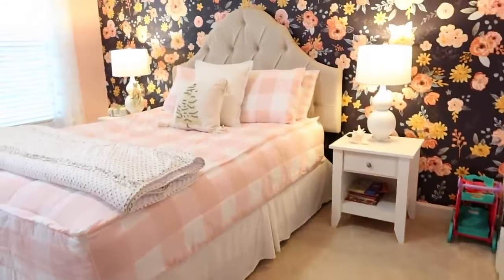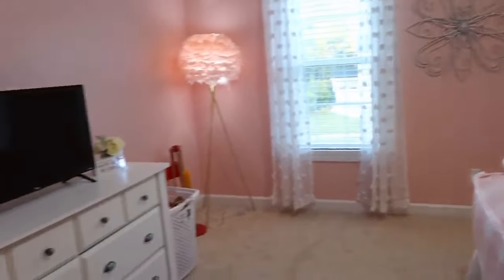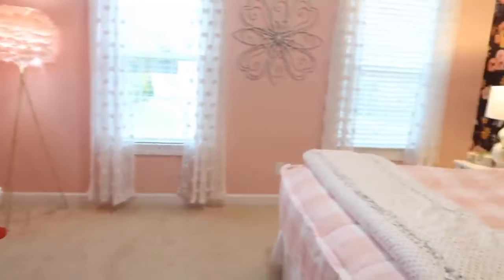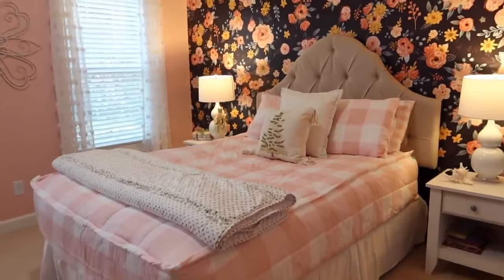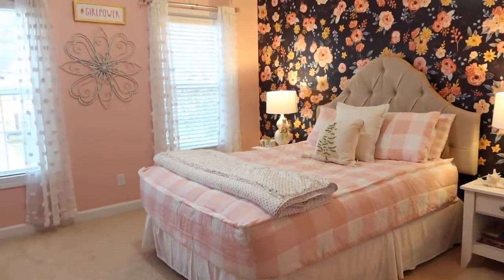I love it. I feel like there's just these little small details of Christmas everywhere, super subtle, but still very festive. And I feel like they're definitely gonna be able to keep this cleaner. Last time when I put a Christmas tree in her room, it was just a mess. So I don't think she's really ready for that yet, but this is perfect for their age.